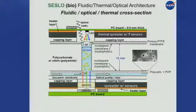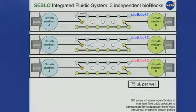And on top of that is our optical system, rather simple. We have a 3-color light-emitting diode, and down here a broad spectrum detector, and the light, red, blue, and green, comes down one color at a time, and we detect the intensity at each wavelength. That happens in each of these 3 bioblocks, as we call them. Each of these has 12 wells of the sort I just showed you in cross-section. Integrated valves turn on the flow of nutrient when it's time to start. One medium for the first organism, a different medium for the second one.